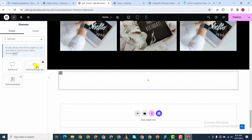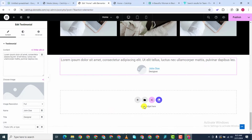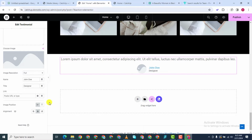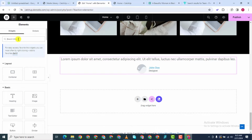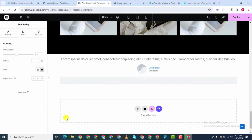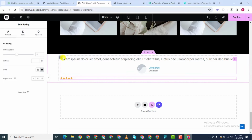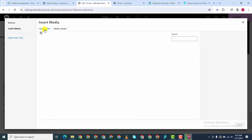So you can see these are both premium testimonials. I'll add this here, and right off the bat you see it gives you a text, and it also gives you a picture and the name. You can also add a rating inside here. So what I want to go ahead and do is come to style. I will leave that. I want to add a testimonial picture.